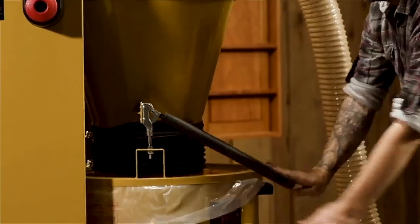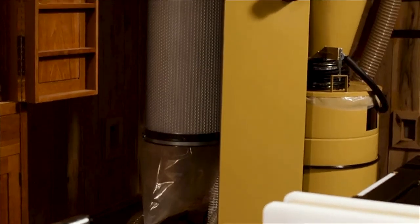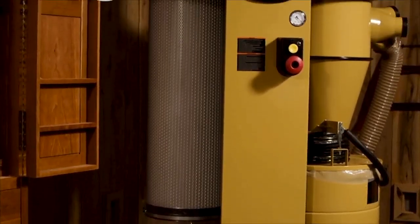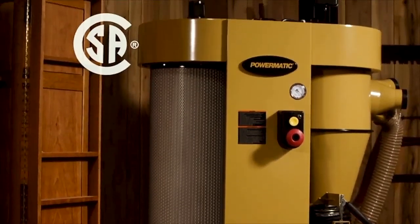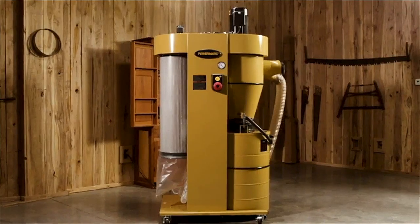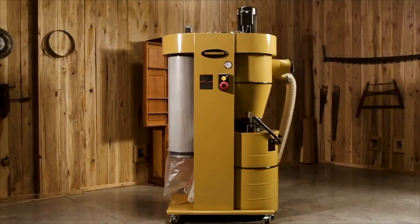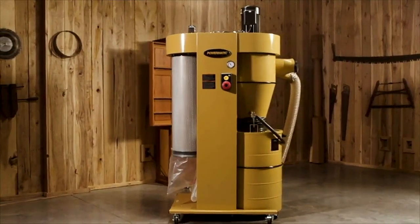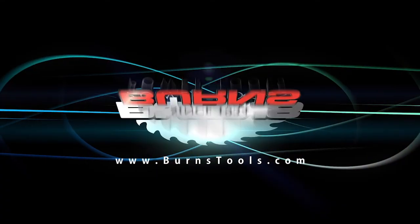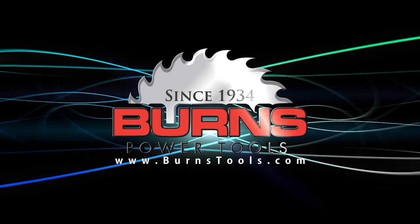Following strict guidelines and electrical requirements, the PM2200 Cyclone dust collector is CSA certified and is proudly backed by Powermatic's 5-year warranty. As with every product Powermatic builds, the PM2200 Cyclone dust collector with HEPA filtration pushes the limit of design, innovation, and durability. It's time to step up to the gold standard.